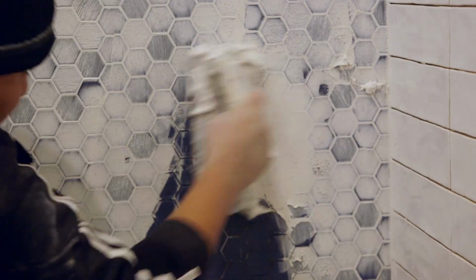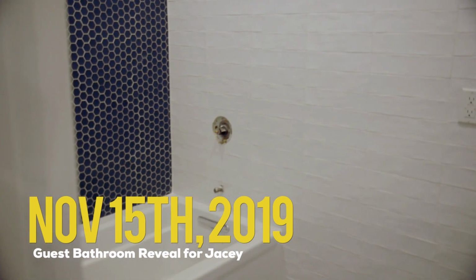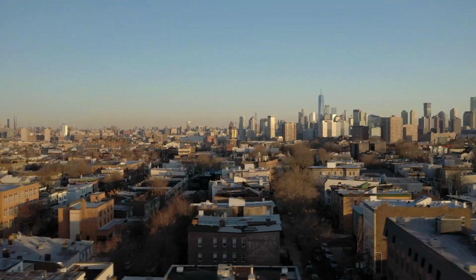All right, so tile work is all done. I want to get JC's eyes on this. I know she's going to be as excited as I am. So I want her to see the progress we've made. The grout looks so good. Right? And the back wall. Wow. I'm so excited about it. So cool, I love it. Cool.